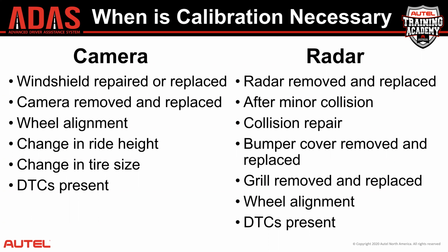And if DTCs are present in an ADAS system, besides clearing the DTCs, the system will also need to be calibrated. Now, here are some tricky ones that come into play with radar calibration, especially forward-facing radar calibration. If a radar sensor, again, is removed and replaced, or we just took it off while we're doing a service and we bolt it back in place, it must be calibrated.